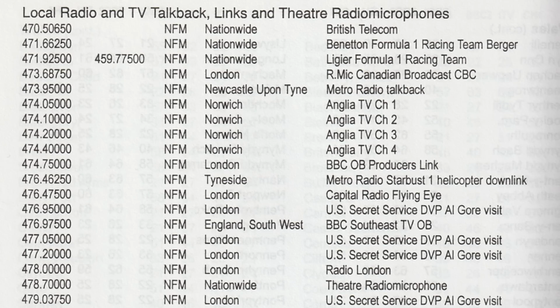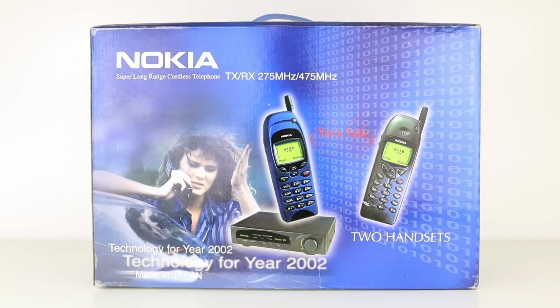As for 475 MHz, well, around the time these would have been produced, 2002, there was all sorts of bits and pieces going on here, and I'm sure cordless phone signals wouldn't have been appreciated. I was dubious of these frequencies and really the whole package. Was it some sort of prototype, a sales demo, a fake? It was time to go and pick it up.